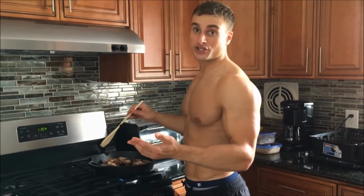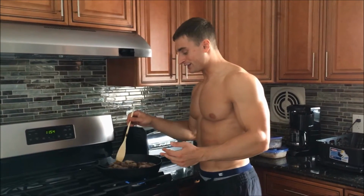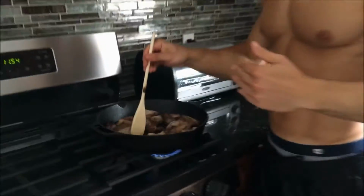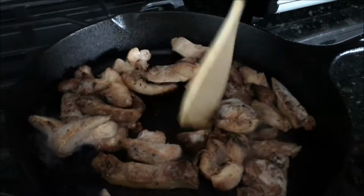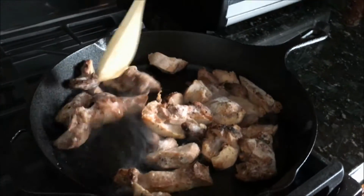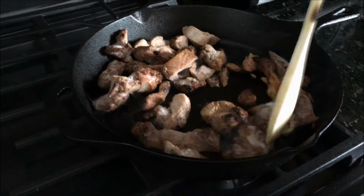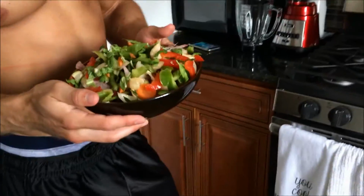Alright, so someone stole my shirt, but right now I just put the frozen chicken in. It's already cooked and everything, so I just basically let it sit for like 5 minutes to let it defrost a bit. Then we'll throw in the veggies, then the sauce, and then delicious. Alright, so now I'm going to put the veggies in. Now the chicken's been in there for a while.